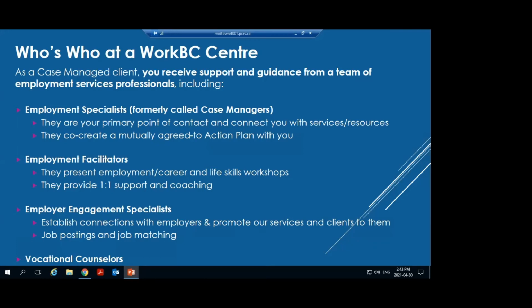These facilitators also help out our new clients if they need assistance when they're signing up to the online employment services portal. If anybody needs help with that, they can walk them through the process so that there are no complications or issues when they sign up for our services.